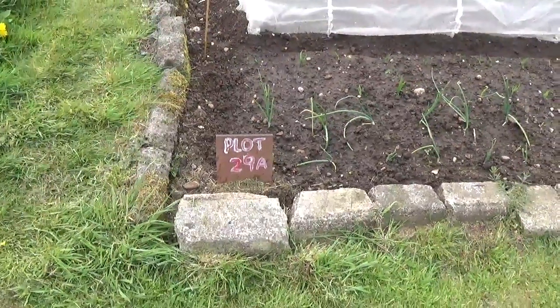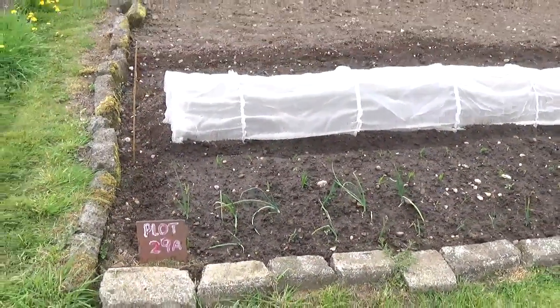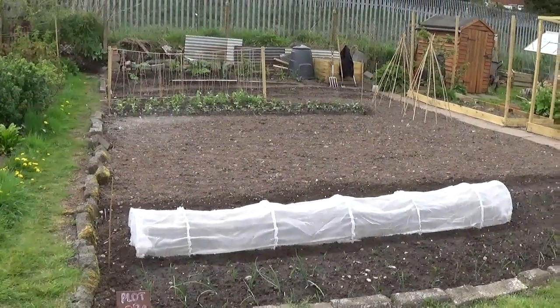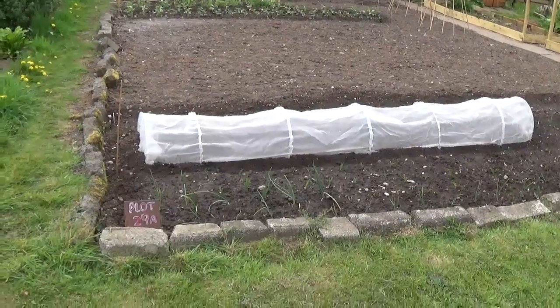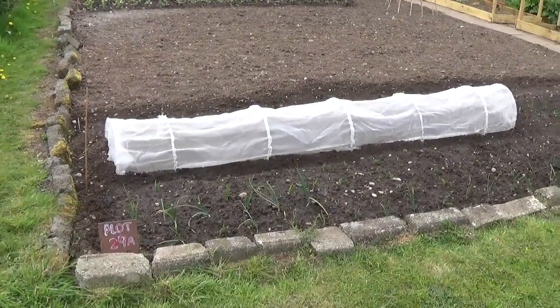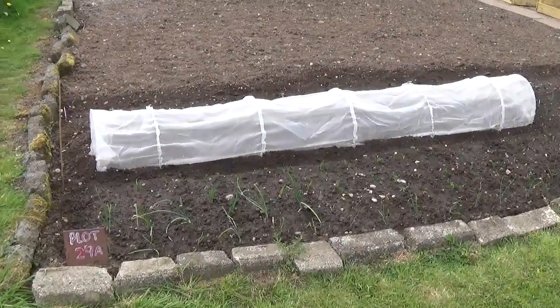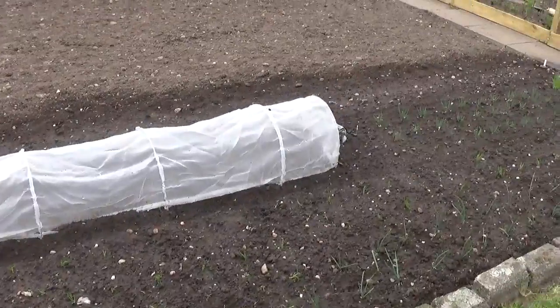As you can see, onions down here. In fact, let's pan out and give you a bit of a full shot. How's that? That's a bit better. Onions down the front there, under that cloche, 2 rows of carrots, and just past those a row of beetroot.